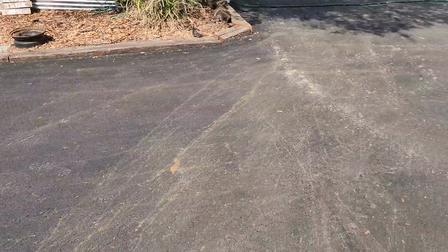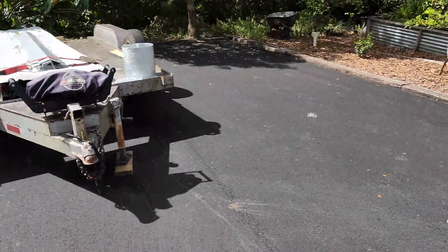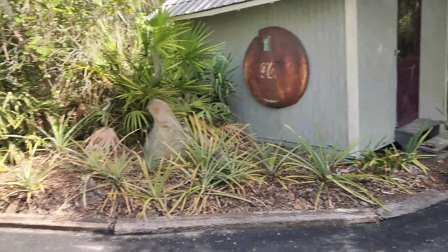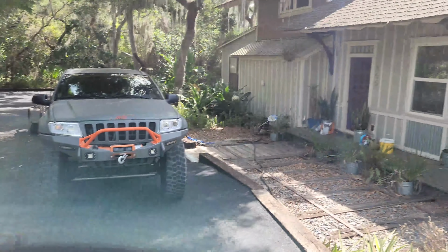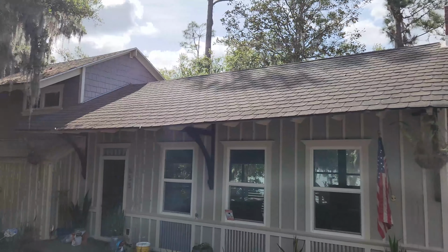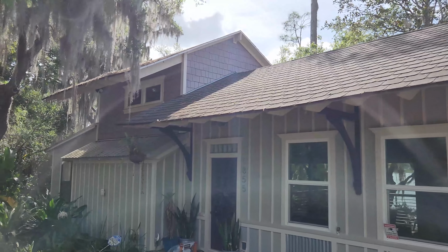Took him about two kind of mid days, half days. And it goes all the way around over there. So nice work, guys. And now I get to do this roof. I'm gonna start on this roof today because insurance is insane.